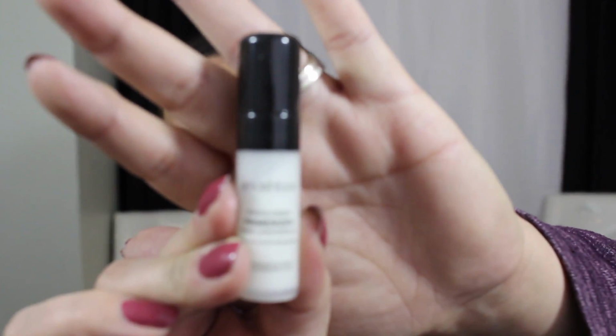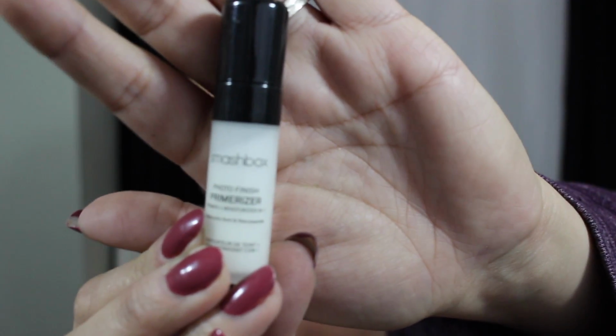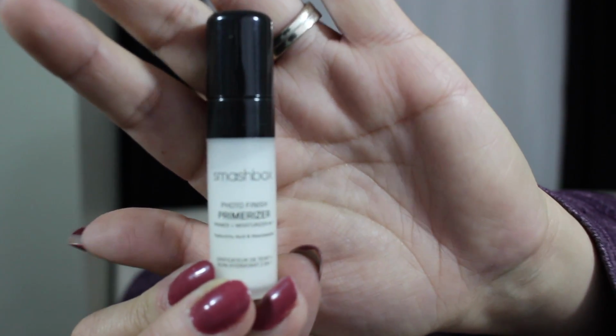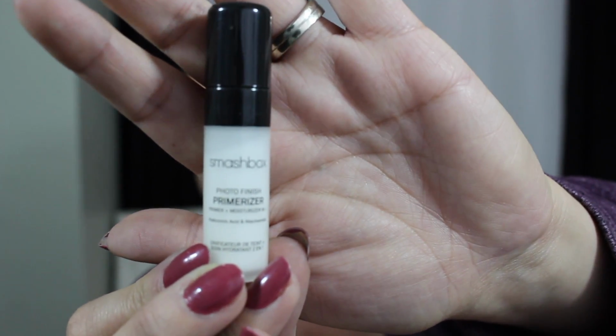All right, so the next thing I have here is from Smashbox. It is the Photo Finish Primerizer. I can't say it right, but this is actually really nice. It works really well. I've actually had this in a very small container before, but I'm really happy to get another one because I think this actually does work really well. So I'm happy to get that.